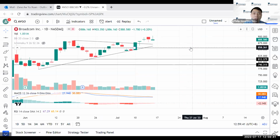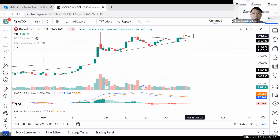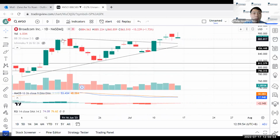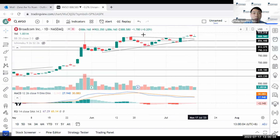Broadcom had an initial break, there was a potential breakout above this wedge over here. So price action wise, still sideways for now a bit. If it's able to hold this previous resistance level about 877, 880 over here and try to do a bit of a range, then it could potentially go upwards to test the next resistance at 916 over here.